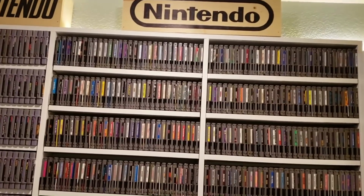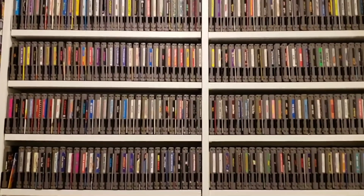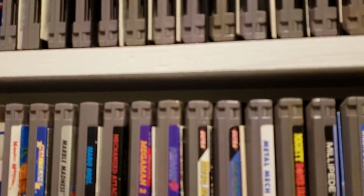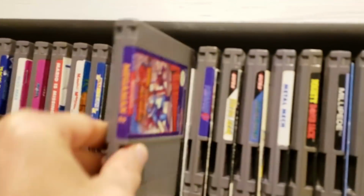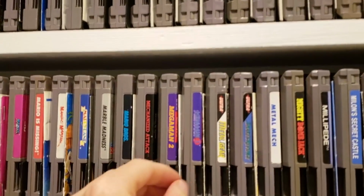Now let's look at NES games. So something I'm doing different this time around is trying to acquire all the manuals as well. I'd say about 80% of my NES games have the instructions included. I just stick the manual in the dust sleeve, and that works pretty well. Whoops, bad example here. Let's look at the next one.